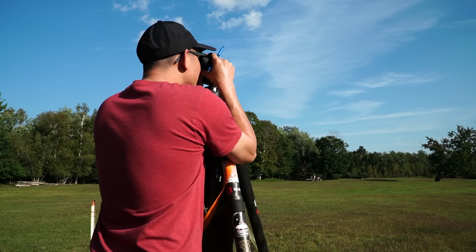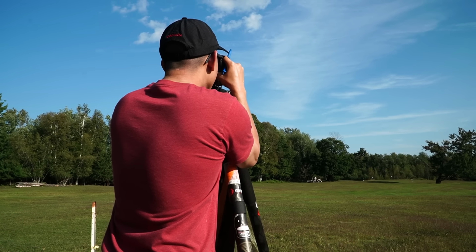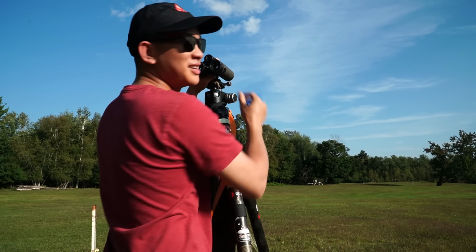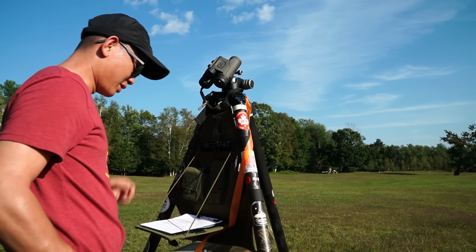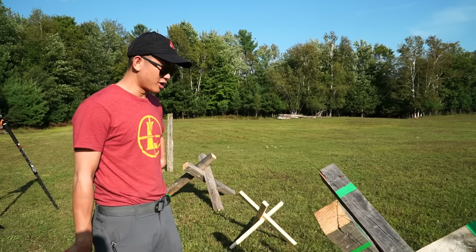220 yards. Where would that be? Do you remember? Ah, there it is. 219, pretty close. 219. All right, so we're at station 2. This station has 3 tank traps.